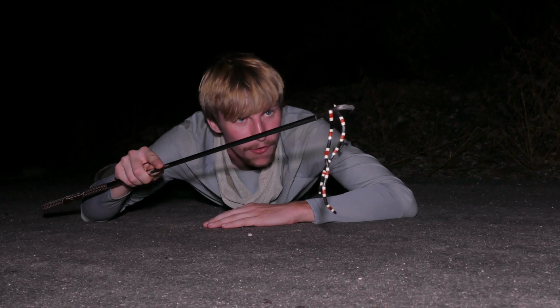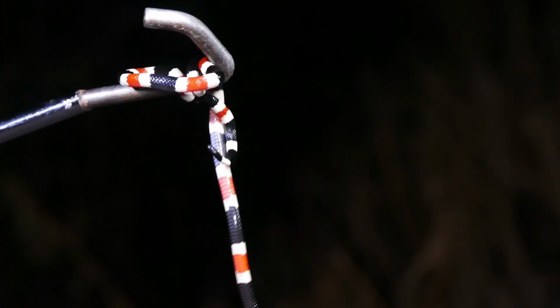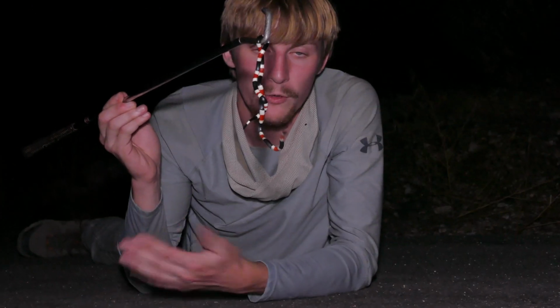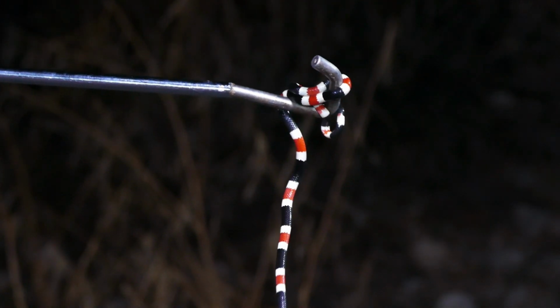It balances pretty well on the hook. They're not necessarily a climbing snake, but he doesn't mind holding on for me. And they're not aggressive. There is a chance, very real chance, that I could just set him in my hand. He wouldn't do a thing. Don't do that. Not worth the risk. There's no reason to be doing that. The only reason we're messing with this snake is to show you guys and just enjoy seeing him.